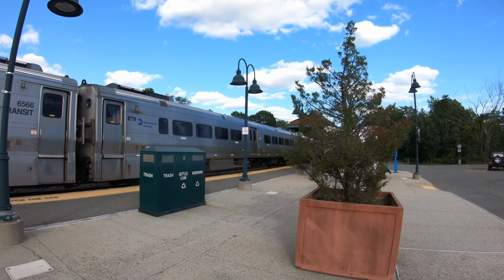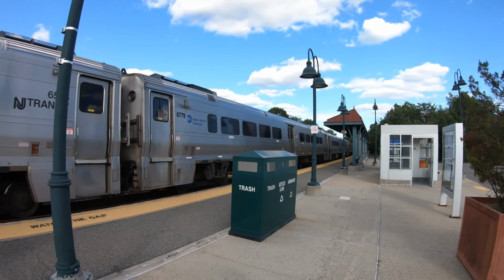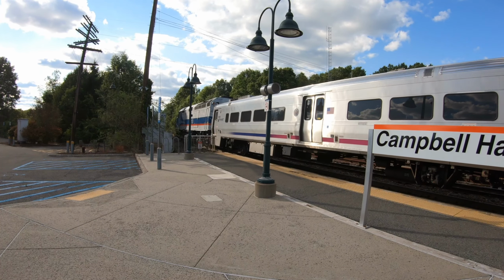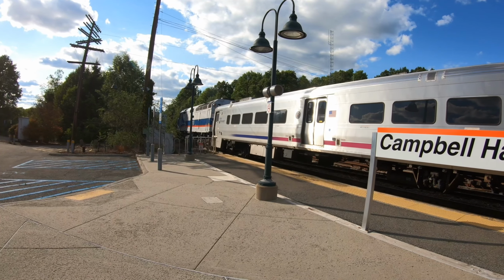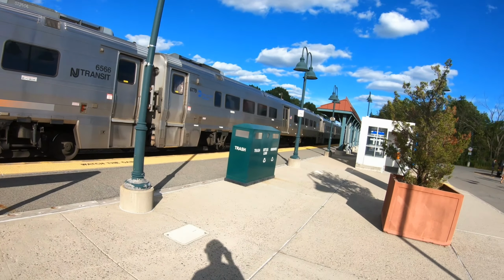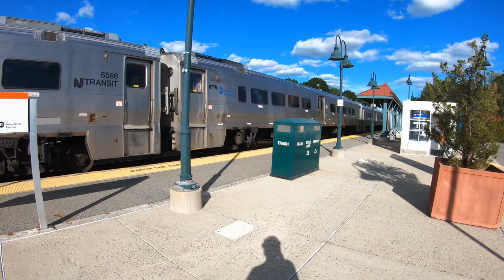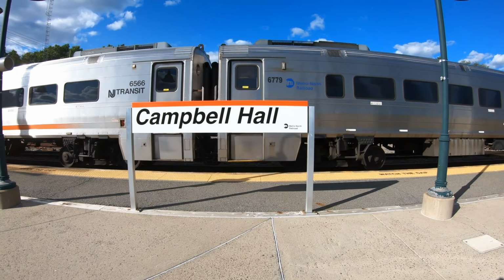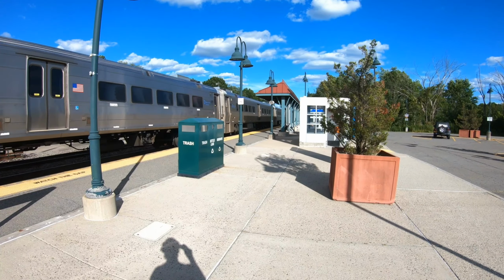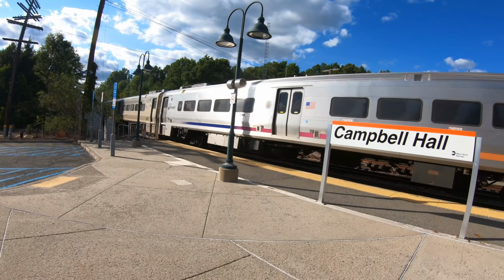Headed for Port Jervis. I want to see how many cars long it is. A few people getting on. Like a six-car train at least. Let's see. Releasing its brakes. Okay. And it's a regular train. 1, 2, 3, 4, 5 cars in addition to the engine here at Campbell Hall.